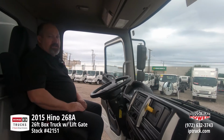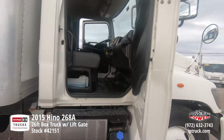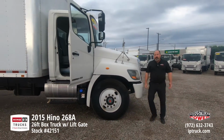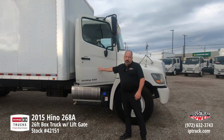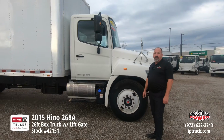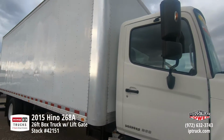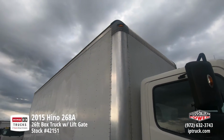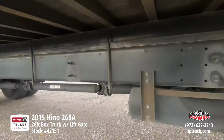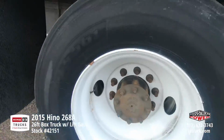Let's take a look at the box on the truck real quick. A lot of people aren't aware of this, but Hino is Toyota's commercial truck. So when you purchase a Hino, you're getting Toyota's dependability and reliability that they're known for worldwide. This is a nice aluminum 26-foot box. It's not all beat up like a lot of trucks you look at. It is a Southern truck. Not a whole lot of rust on it. It's got good rubber all the way around.